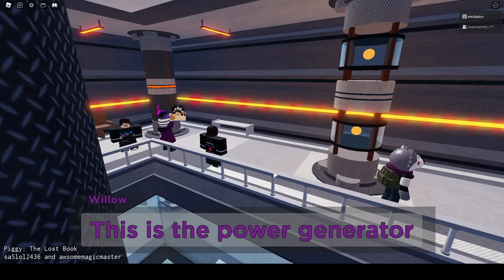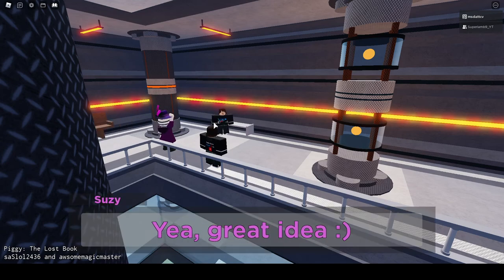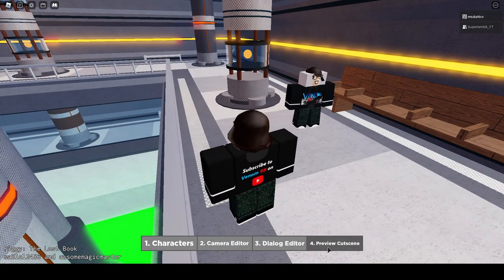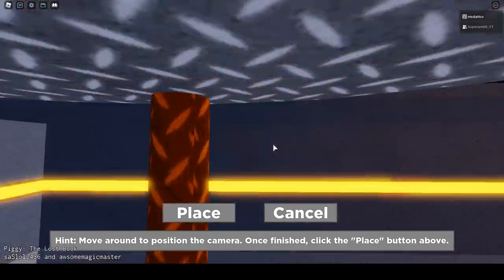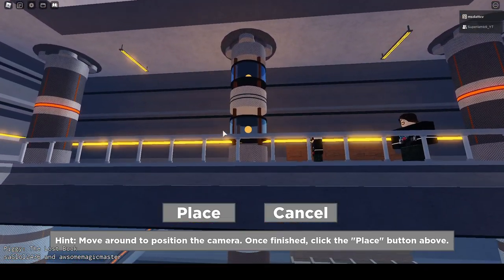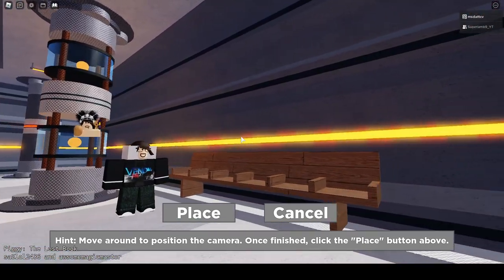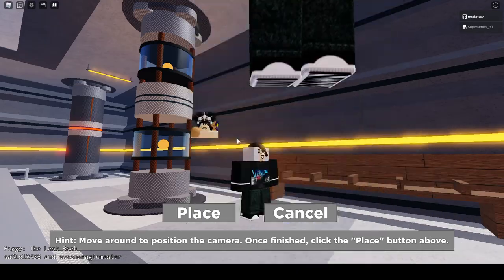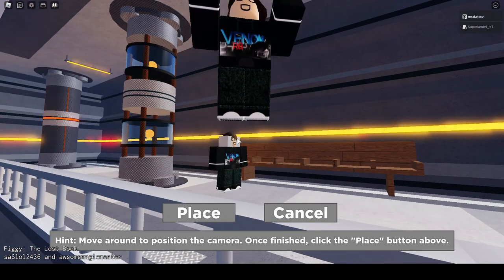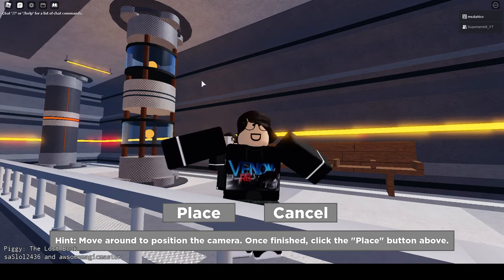And when you preview the cutscene, as you can tell, there's a lot of walk nodes. Right now I'm previewing the cutscene, and we are going to add another camera to it, for the plug thing. We felt like we had to put a plug in, because that would be a funny little joke.